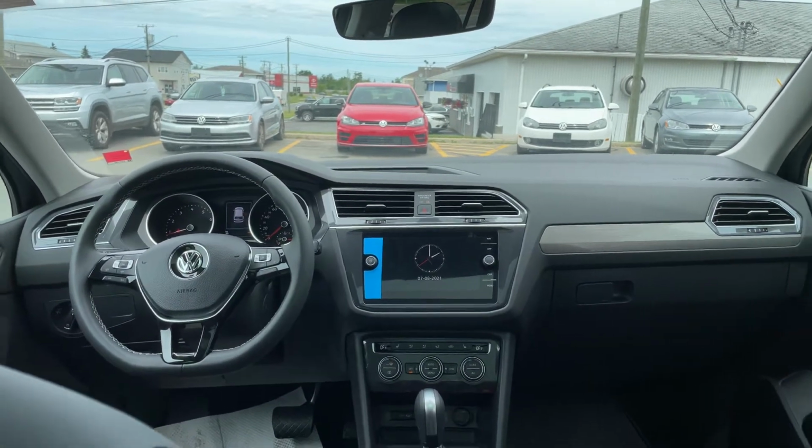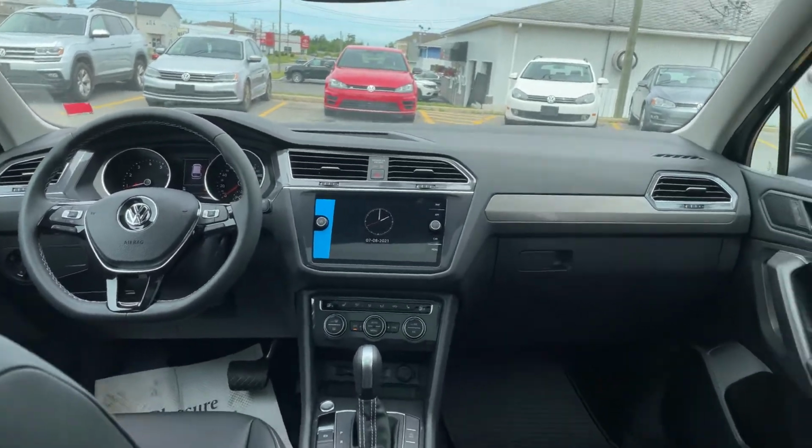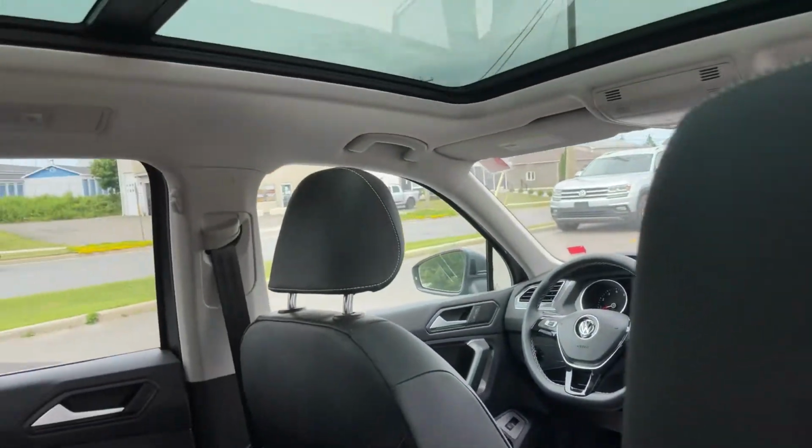Our Tiguan Comfortline comes standard with navigation. And above us, you'll see a full moon roof.